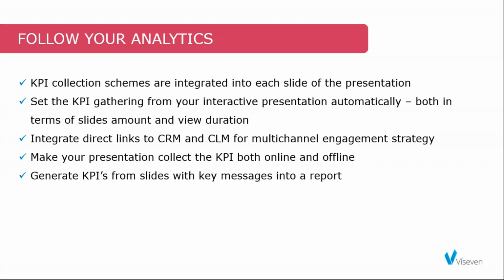Preset KPI monitoring and set the KPI gathering from your interactive presentation to be automatic, both in terms of slide amount and view duration, and also views of interactive components and questionnaires. Then integrate a direct link to CRM and CLM. The reporting data gets tied to a specific doctor or organization, which provides the basis for a multi-channel engagement strategy. The next step is to make your presentation collect the KPIs both online and offline. Just synchronize when you get an internet connection. And also generate KPIs from slides with the key messages into your report.